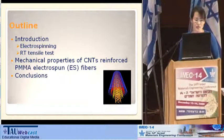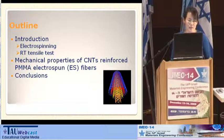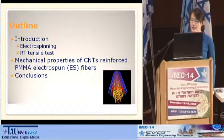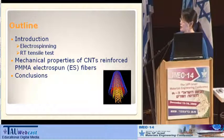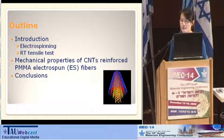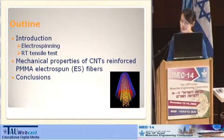In this talk, I will briefly introduce something about electrospinning and then the room temperature tensile test. Later on, I will show you some mechanical properties of this composite, followed by the conclusions.